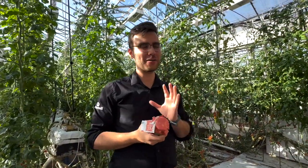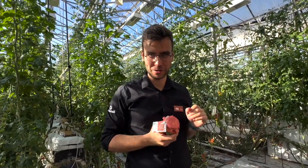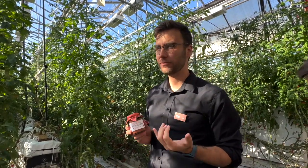We have a lot of our homemade products. In the front of the reception, you will see some shelves with our products. We have, for example, tomato gin. You can see it in here. We have barbecue sauces. We have dessert sauces. Only thing we don't have is ketchup.